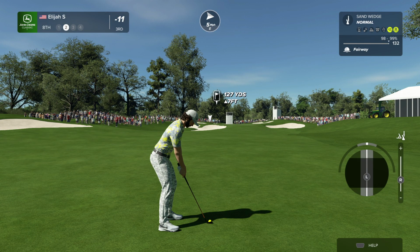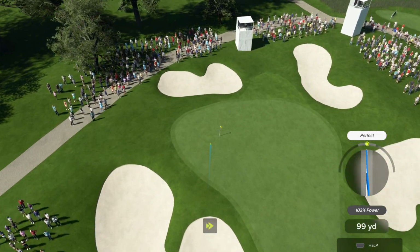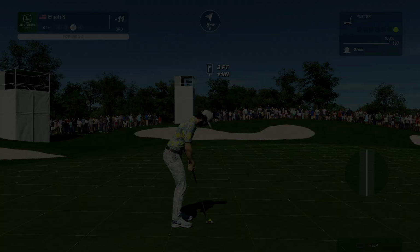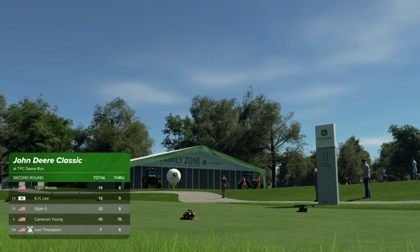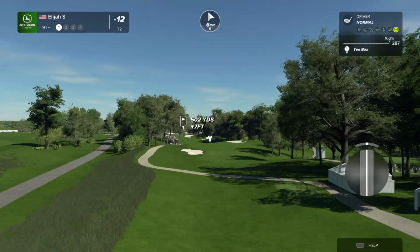Wow, that drive. Incredible stuff. Over 300 yards. Perfect. This one should find the surface. Good shot, this. What a shot. That's pretty tidy. He's currently tied for second. Always like to see your name moving up the leaderboard. Never a bad thing.